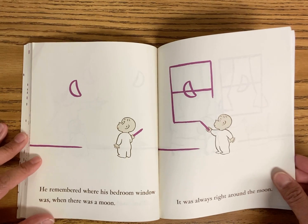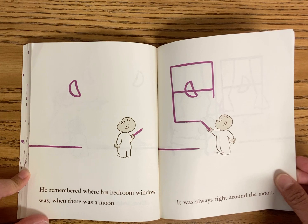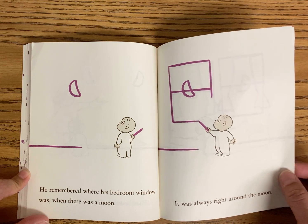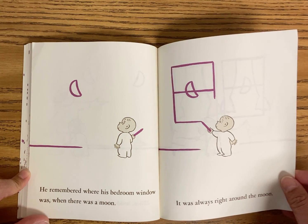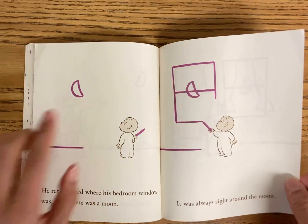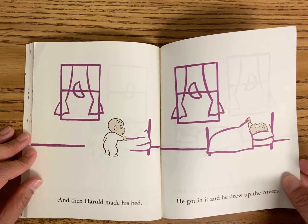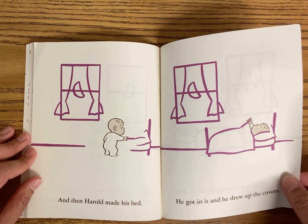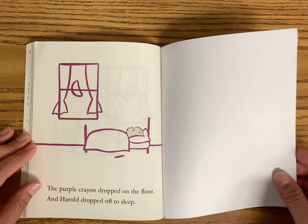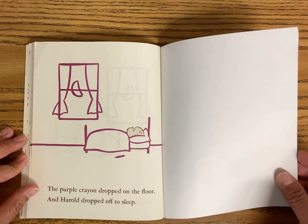Then suddenly Harold remembered. He remembered where his bedroom window was. When there was a moon, it was always right around the moon. So where did Harold draw his window? Around the moon. And then Harold made his bed. He got in it and he drew up the covers. The purple crayon dropped on the floor and Harold dropped off to sleep.